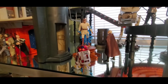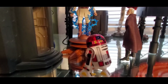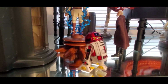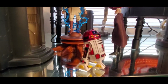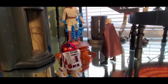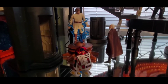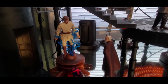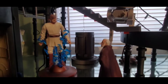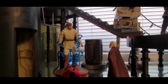Okay, and right over here I got R2MK. I just got him. He was the last astromech droid I needed for my complete collection of astromech droids. I'm really excited. So, I've completed it. There's like 120 something, including the Disney changeable ones, the color change ones. I'm a completist and I collect every Star Wars action figure in the 3.75 scale. Kind of a cool setup, I like that.